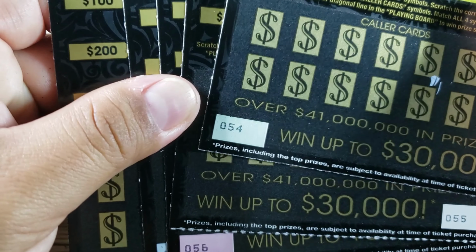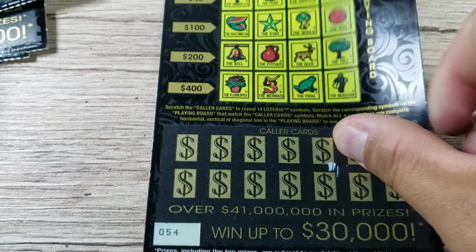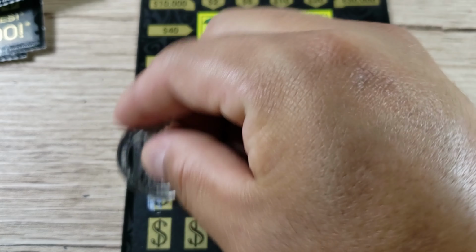This is coming from the same book, and we got 54 through 58. So we got 5 tickets. Let's get started, because it's going to be a little bit of a long episode here. All right, let's see what we got. Let's do them 2 by 2.